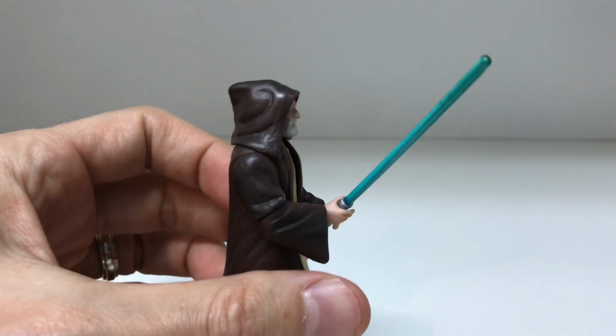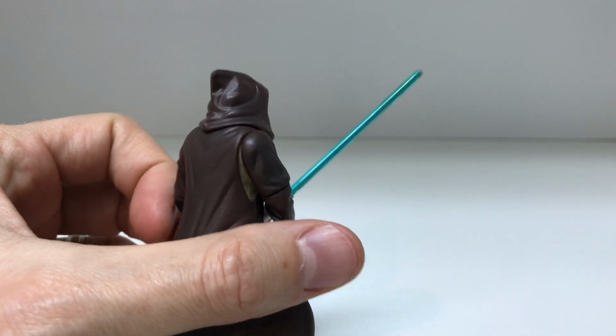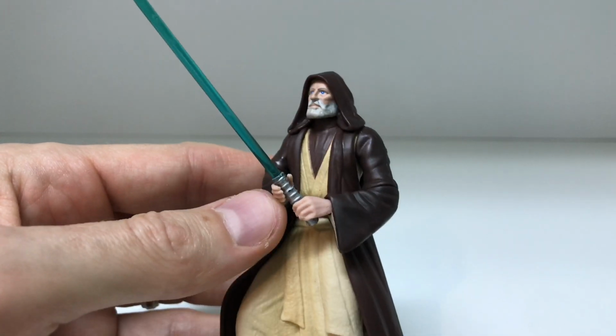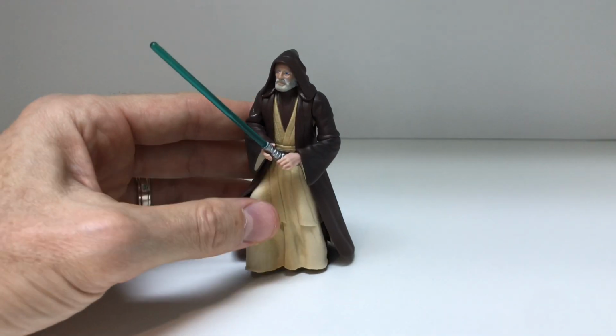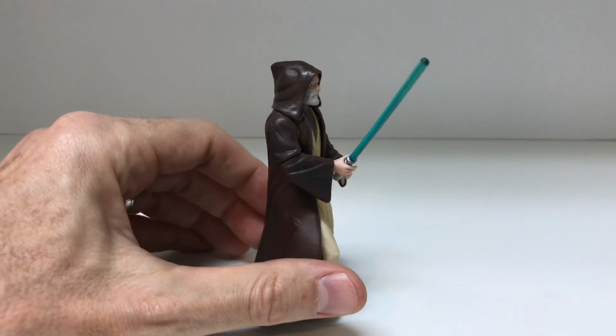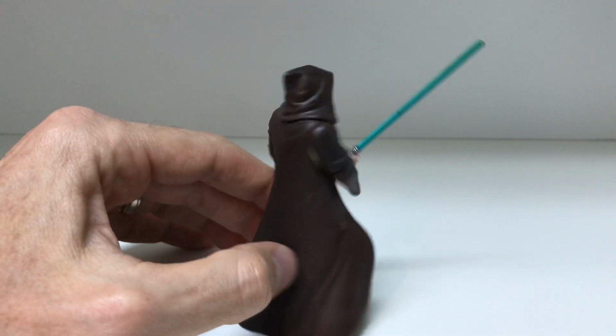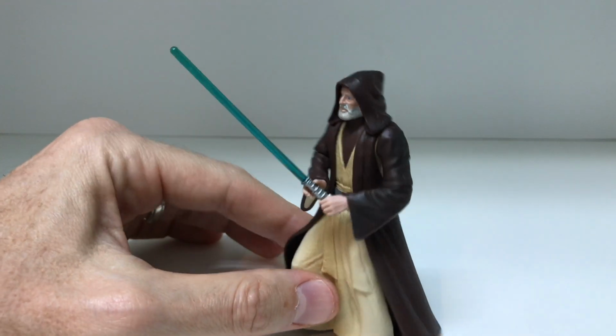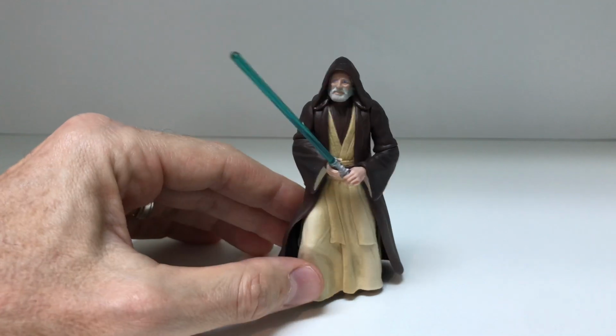And then one thing that catches my eye that seems a bit off is the color of the lightsaber. Not quite the blue that it should be, but still it does get your attention and lets you notice a nice figure that otherwise you might skip by. Very good overall. Hasbro, you've done an excellent job with this Obi-Wan.